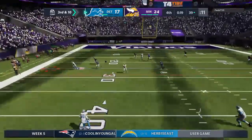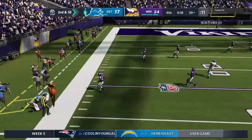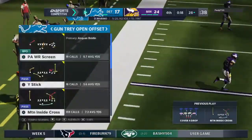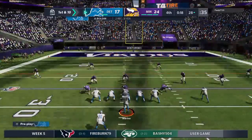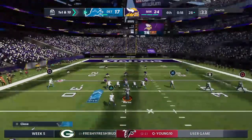Back to throw. And he comes back with one complete. And he is out of bounds, but not before he's inside the 30. 11 yards there and a Lions first down.